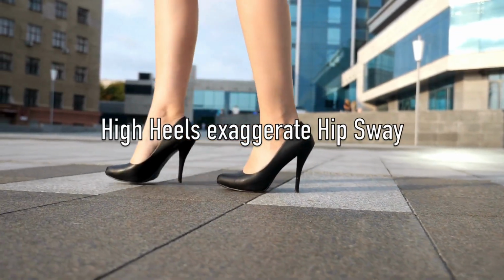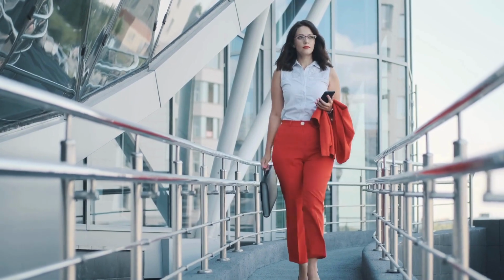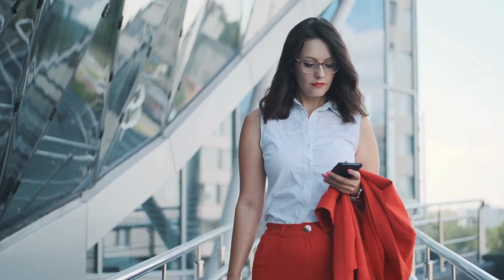So when we are wearing high heels, the hip sway is more exaggerated because the hips are pushed into an anatomically different position. Also, when we are more relaxed in the hip area and maybe have a little bit more of an hourglass figure, the hips look more pronounced and move a little bit more visibly. And then of course it depends on your own movement and on your own feeling. How much you let your hips go when you walk, how much you let them sway.